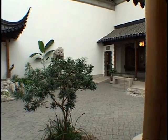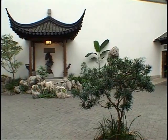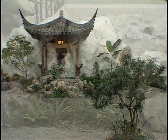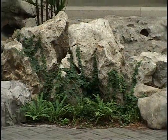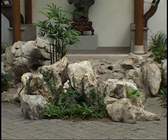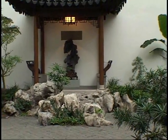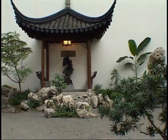Looking around, we see that traditional Chinese gardens contain a variety of plants, but no flower beds. This is because the garden designer's goal was to recreate a natural mountain setting. Flowers were usually reserved for potted specimens, brought into the garden when they were blooming to serve as special markers of the changing seasons.